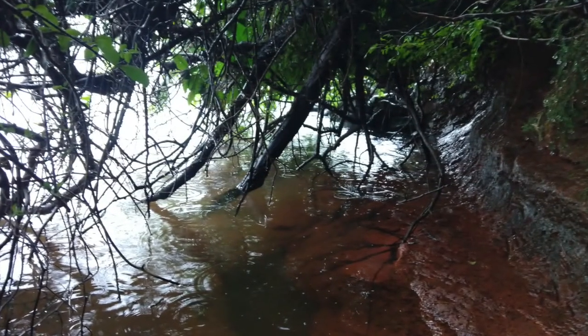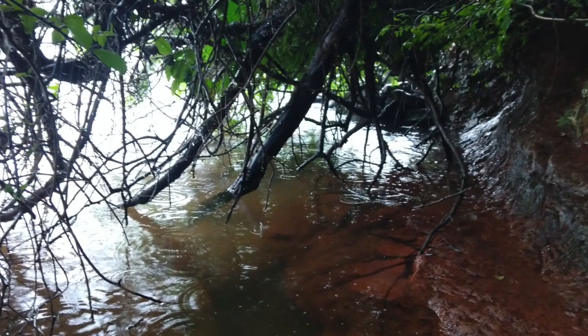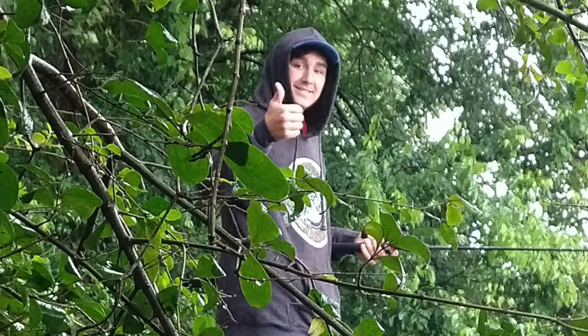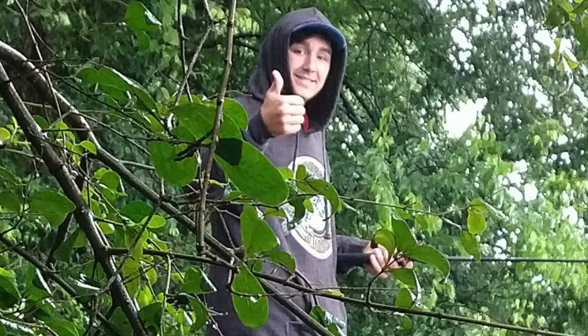So this is the spot we ended up going to at my dad's client's access lot. It was super dense because we'd never been there before, and it was really full of branches and trees hanging above us. So we didn't have any luck there. Plus, we were also getting drenched, so we were only there for a certain amount of time. But we'll try to get some better stuff next time.